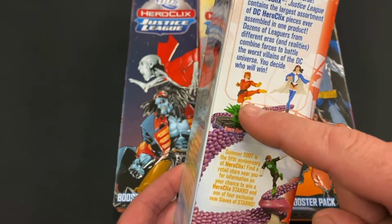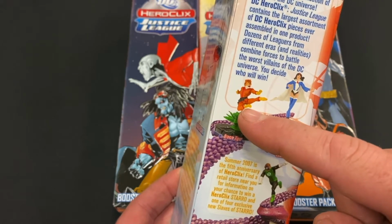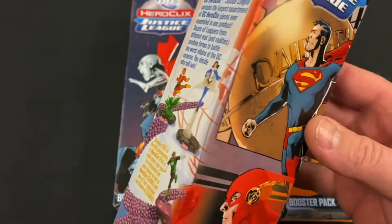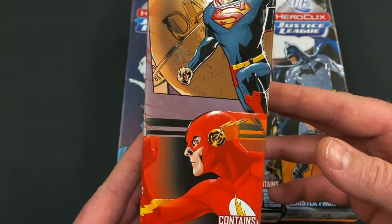And I remember this Bronze Tiger here, back when I used to play kitchen games and tournaments. This guy was a nightmare. But anyways, let's take a look at what 2007 had in store for us.